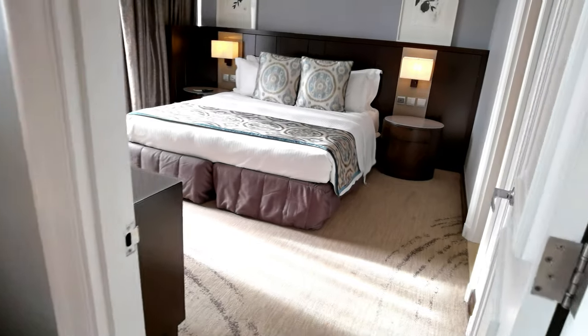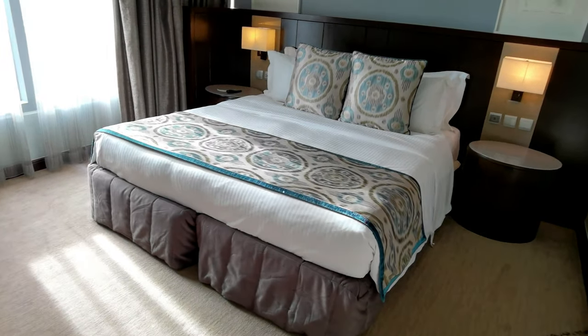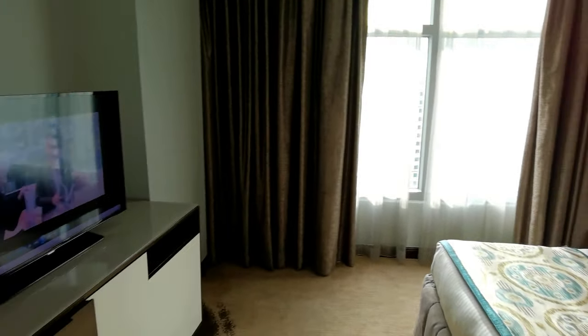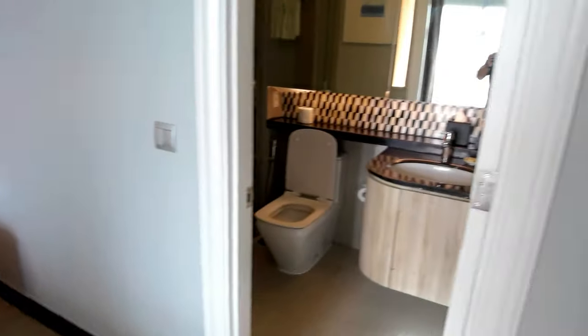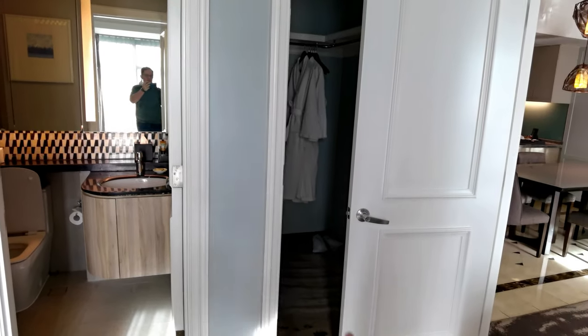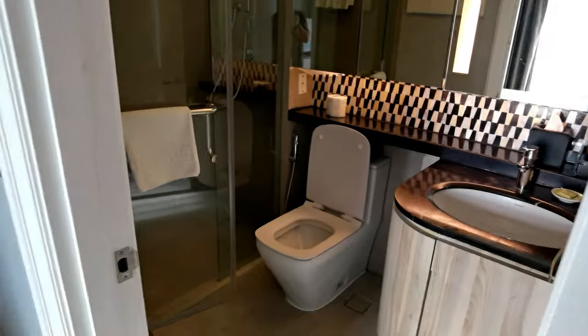Then the first bedroom, this is the smaller one, but it's really large. King size bed, no desk, but the TV here. Then there's a closet, there, very good closet with slippers and robe, and the bathroom.